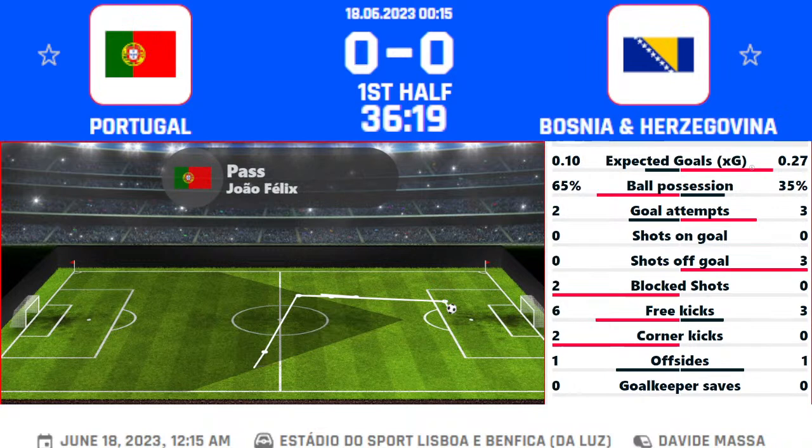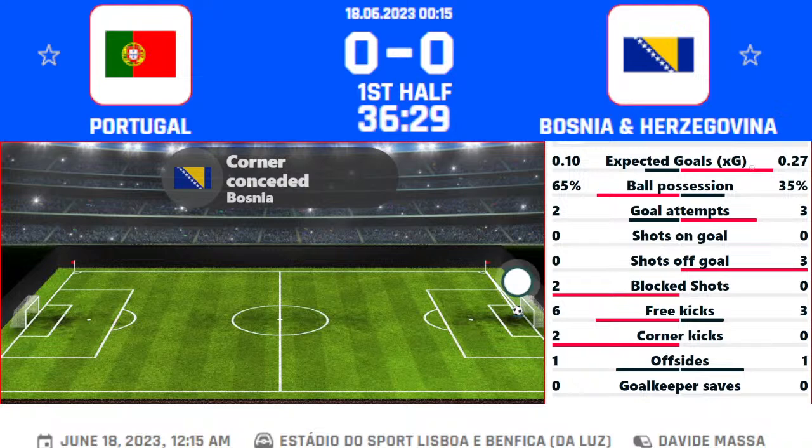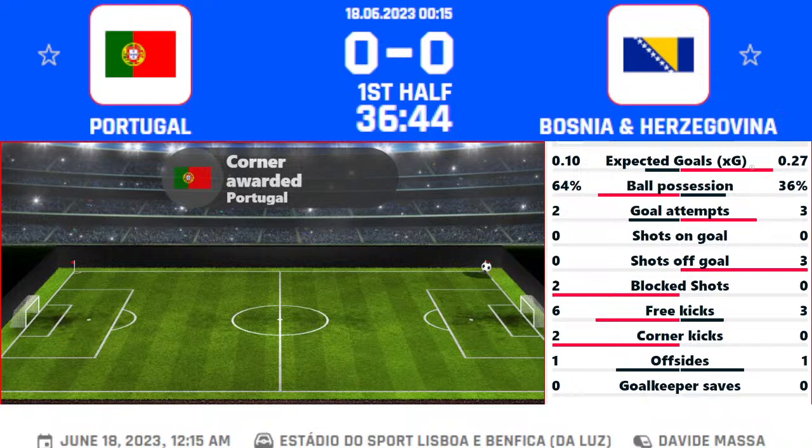If I talk about the head-to-head contest between these two teams, or we can talk about the last five matches for both the teams. First, we will start off with Portugal. They have won 3 games, lost 2 games. One against Morocco, 1-0, and one against South Korea, that was 2-1. And they have won against Luxembourg, they have won against Liechtenstein, and then they have won against Switzerland.